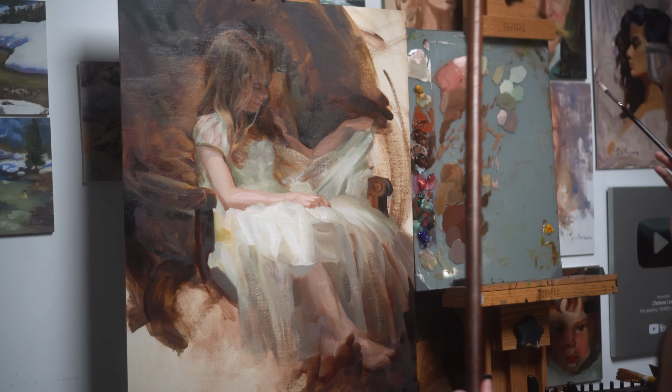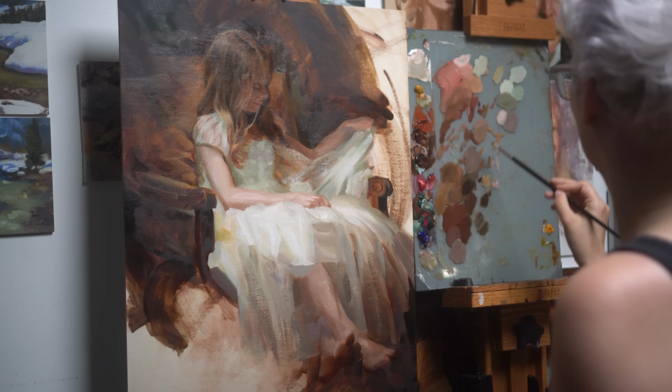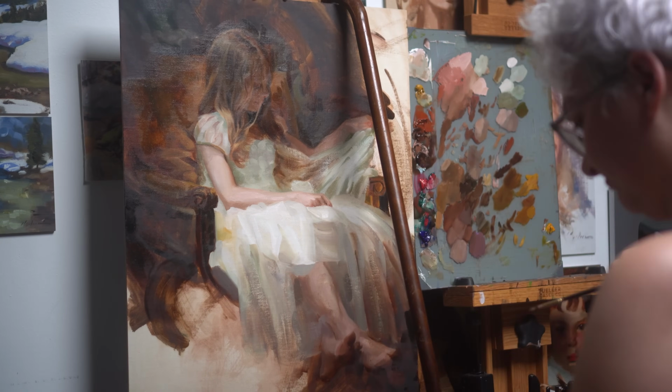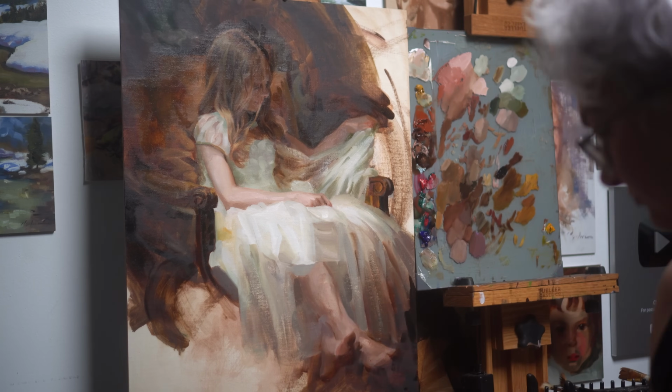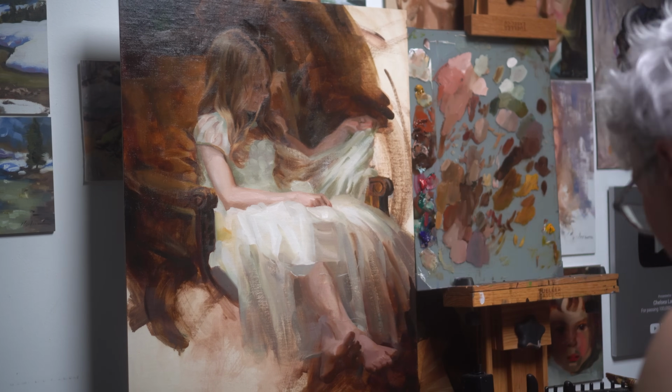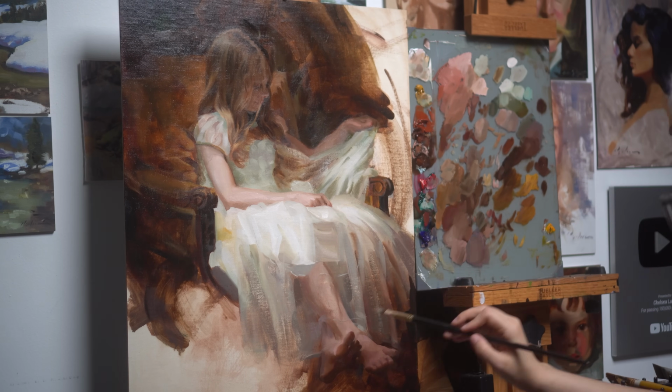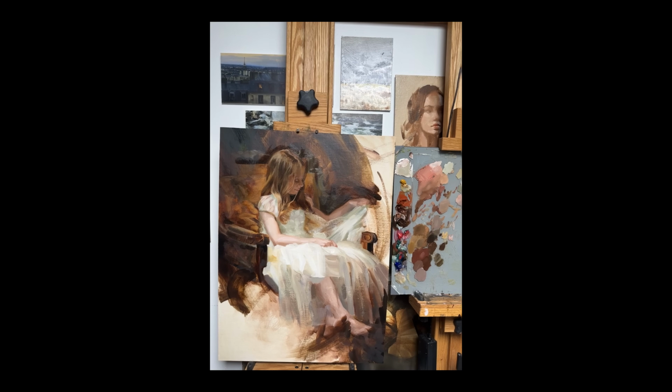Really, the only decision that I had to make was how am I going to load the brush and put it on the canvas in the right way to make that mark. This really freed me up to concentrate on getting more expressive brushwork and playing with the translucency of that background and balancing the abstraction with the realism.